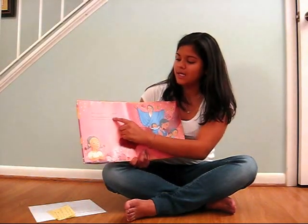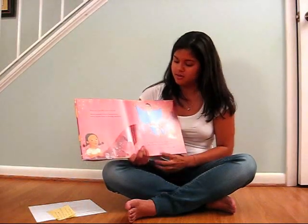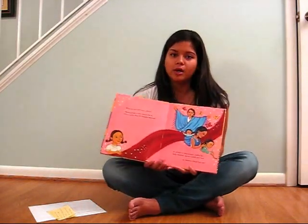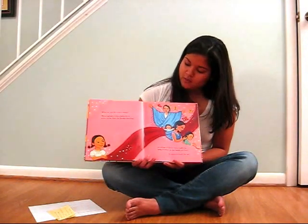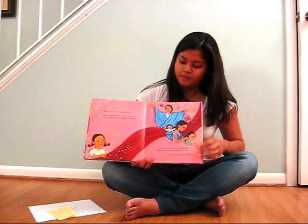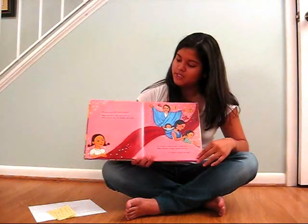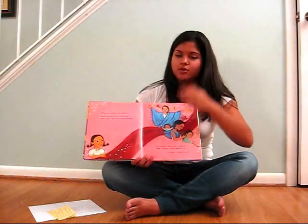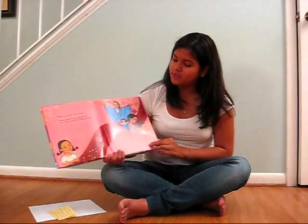Mama spreads it like a butterfly to pretty up her dress for Sunday morning. So can anybody tell me where the mom is prettying up her dress for Sunday morning? Yeah, good job. This is it. And what color is this? Blue. Nice job. So now we see that you're right. The rebozo was the blanket, right? Let's see what else it says.